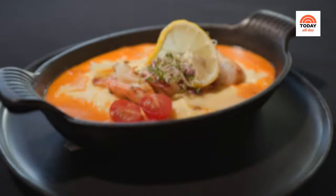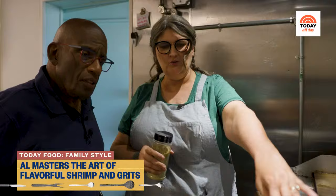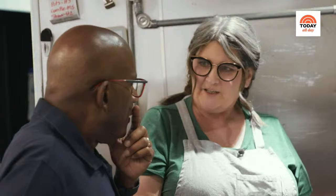Winna's Shrimp and Grits starts with, of course, the shrimp. We try to use large local shrimp. They're really sweet. They got the perfect amount of salt. Stock gives her signature sauce a richer flavor. How do you make your ham stock? We don't share all of our secrets here.